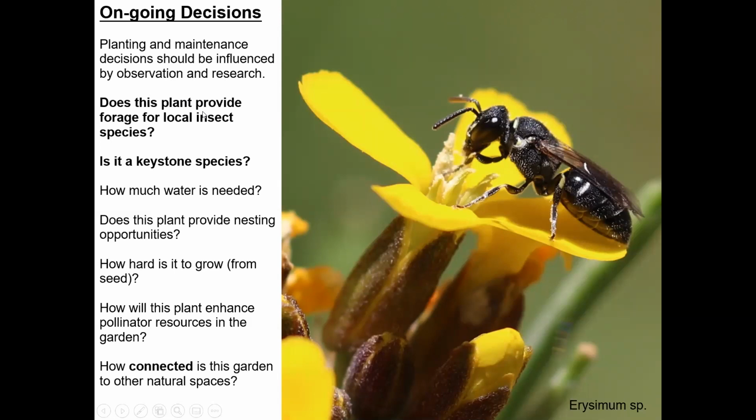Ask yourself, does this plant provide forage for local insect species? Is it a keystone species? How much water is needed? Easy to find the answer to that. Does it provide nesting opportunities? How hard is it to grow from seed? Will it enhance pollinator resources in the garden? Remember, the pollinators are going to help maintain diversity, which is going to be better for the environment.